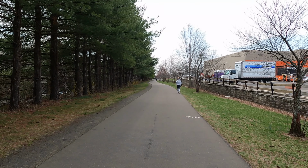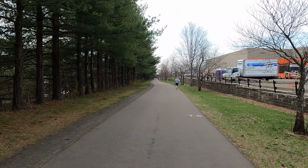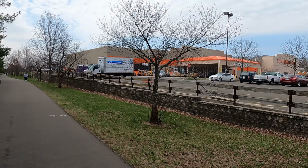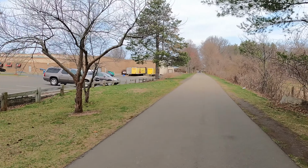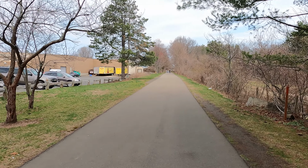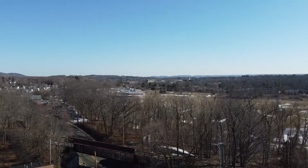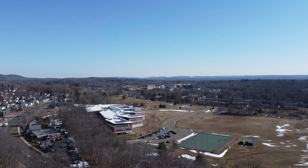Okay, we're looking south on the trail. We're in Hamden now. We're next to a Home Depot, which is right on Dixwell Avenue. Here comes some bike riders. Nice day for it today. It's in April. Quick little drone video from the Common Grounds.